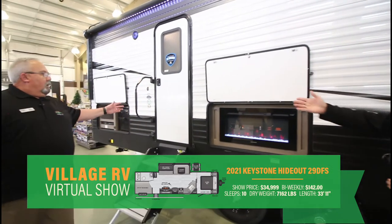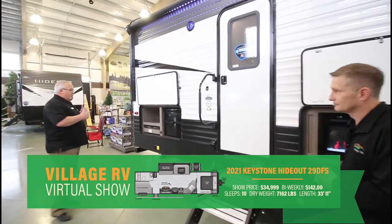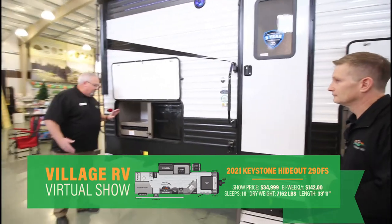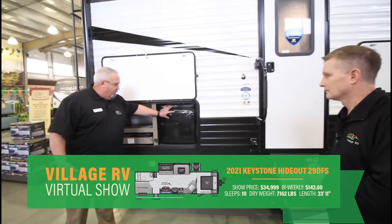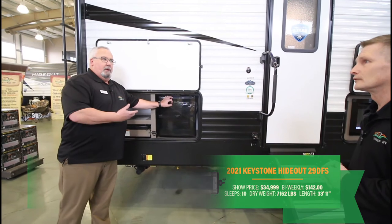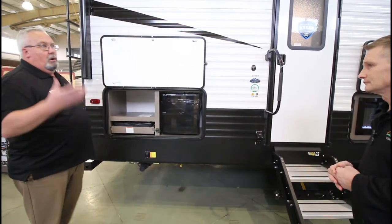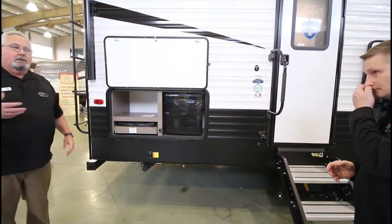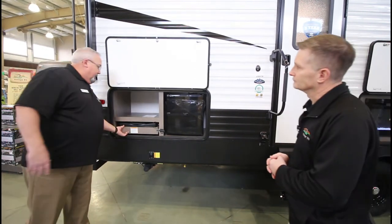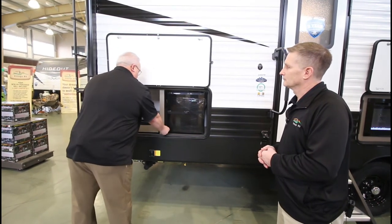Pretty cool. Excellent, I see there's also an outside kitchen. Absolutely, outside kitchen on this one. A little bit smaller than the big full-size ones, but it does get you by. It does have a fairly good-sized fridge. You want to stock that with cans, refreshments, stuff for the kids, whatever. You're not having to go in and out of the camper to your fridge to get those refreshments. The other thing is it does have the pull-out burner.